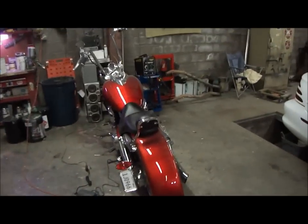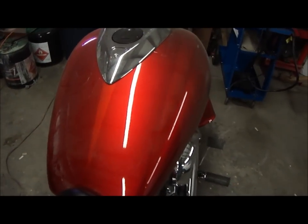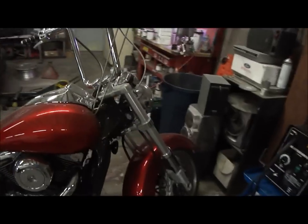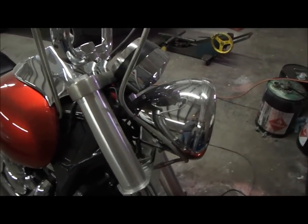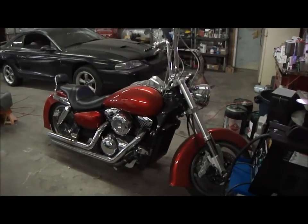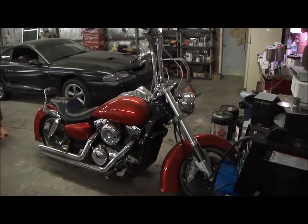Gangster fenders, custom candy paint. Ghosted scallops. Ape hangers. And there's the original headlight off of my Mean Streak. We both got a great deal on that. His old headlight looks beautiful on my bike and vice versa. With all the flat lines of the fenders, that headlight just fits it perfectly.